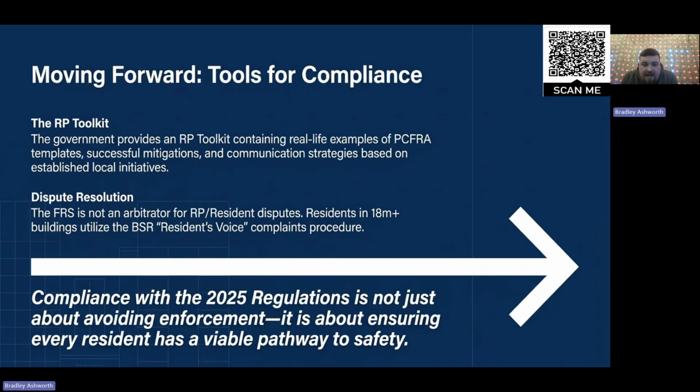The government has launched a dedicated responsible person toolkit. Now, this is a vital practical resource designed to help you move from theory to action. It contains real-world examples of PCFRAs that have been done by other responsible persons, and what successful mitigation measures were put in place by that responsible person.